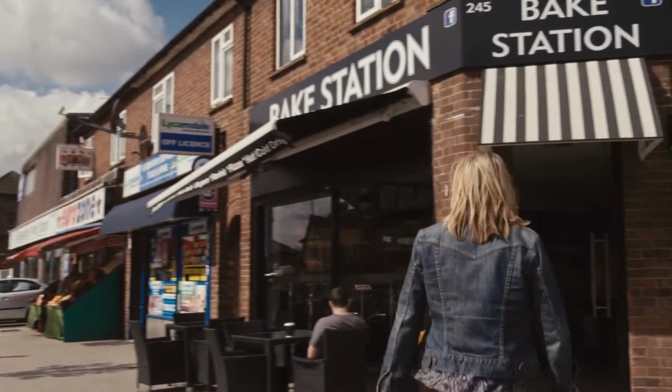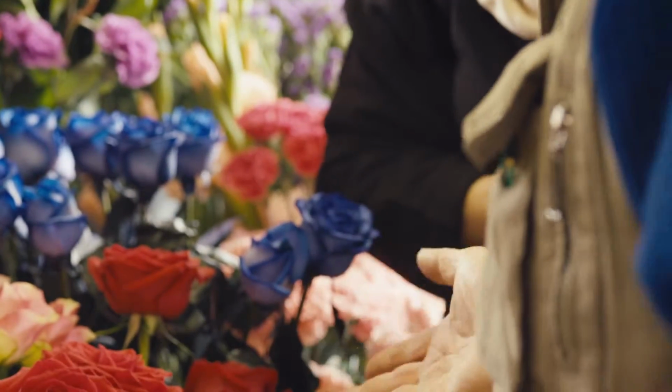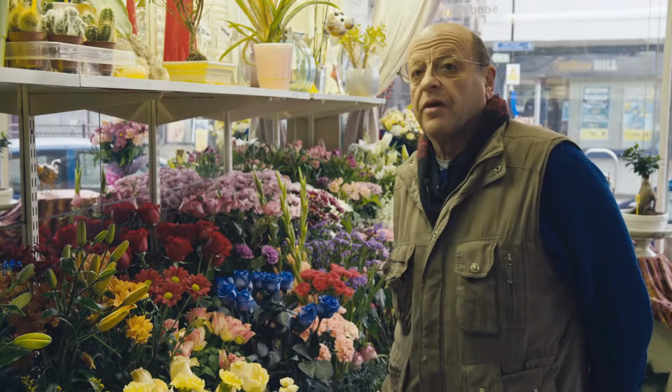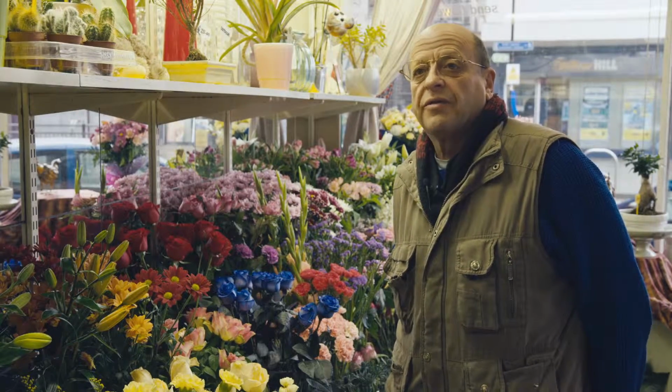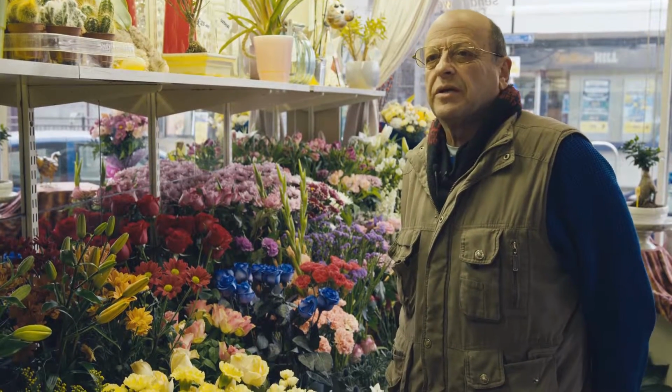For my business, it will be really, really helpful. So we will have more community in the area and people will be using the bake station. Oh, I think it's really exciting from what I've heard, and what I've heard I completely agree with. I think it's a really good idea, and I think it's long past coming. Should have been done years ago.